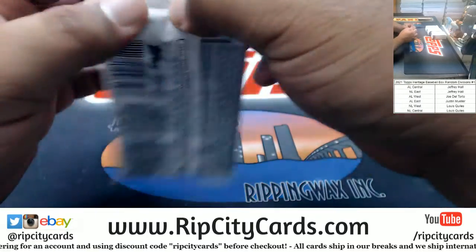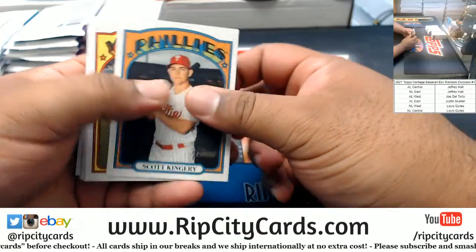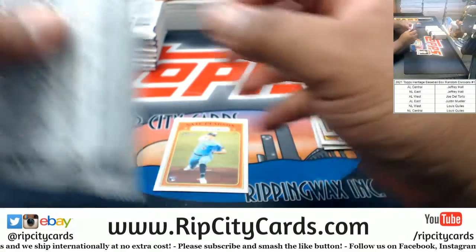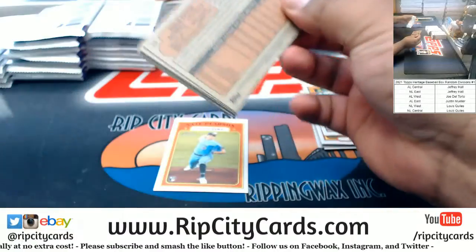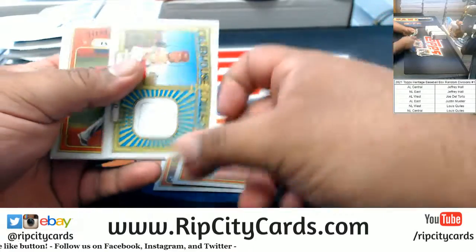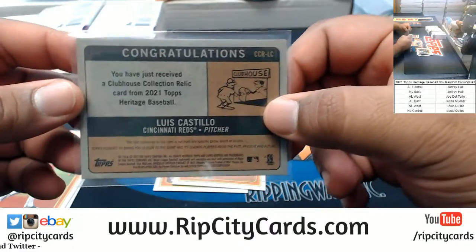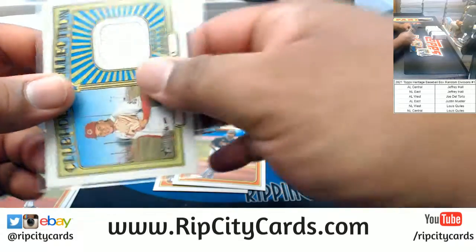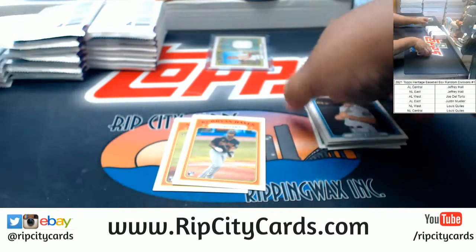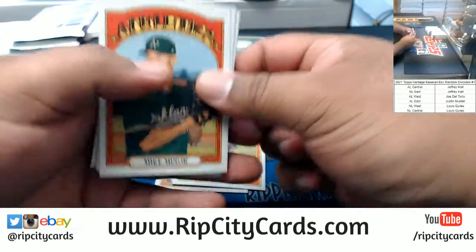See what we got here. Maybe a sick autograph. A Trout could be waiting in here, maybe. Who knows? You know, people seem to forget that there are nice things in here. It's extremely hard to hit, but there are nice things. That is anticlimactic. Luis Castillo, Reds relic. There's only one hit per box, so that's probably going to be it. But maybe, just maybe, someone at Topps messed up and threw an autograph in here. Hey, all I'm saying is it's possible, okay?